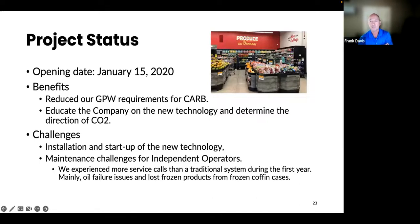A little bit about the project: it opened January 15th, 2020. As stated before, we had the reduction of GWP, met carbon requirements, and reduced our weighted average a little bit. And like I said, we educated the company on the new technology and determined direction moving forward. Are we going to do CO2 micro distributed? Are we going to do single systems? What direction do we want to go?